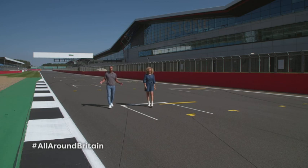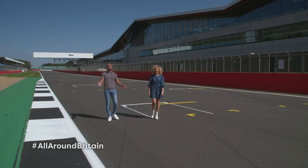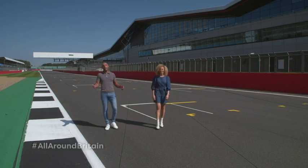Welcome to All Around Britain, the show that celebrates exciting places and amazing people right across this great country of ours. This week, we're at Silverstone to explore the home of British motor racing. We'll be testing our driving skills on one of the world's most famous circuits and getting up close to some of the greatest race cars ever built.